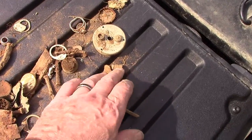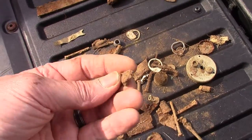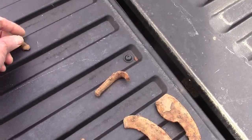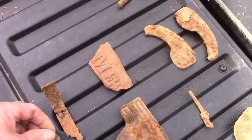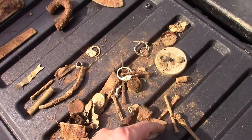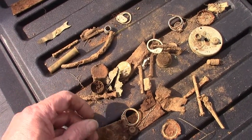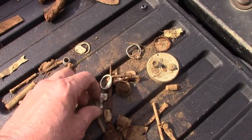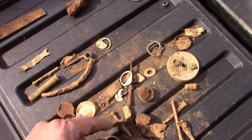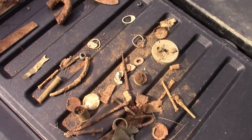But that's what you get: assorted junk, ammo, nails. This wasn't the junk. I missed the piece. That was from this guy here. And where's the other piece that went around it? It's in here somewhere. But anyway, so once again, you pull a lot of junk when you're out detecting.